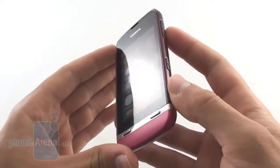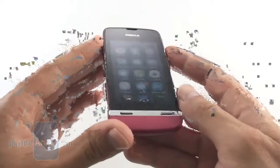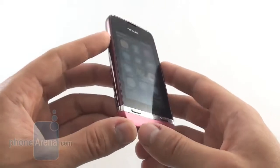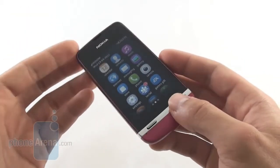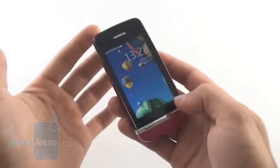We'll take a deeper look at the interface later on, but the screen has pretty average viewing angles. You can see the content slightly washes out at more extreme angles, and if you take it outdoors, it's also not top-notch. It's pretty average, but you can see things. Nokia has included a polarizing filter here for better outdoor visibility. Still, the quality is rather average. So let's start with the design first.